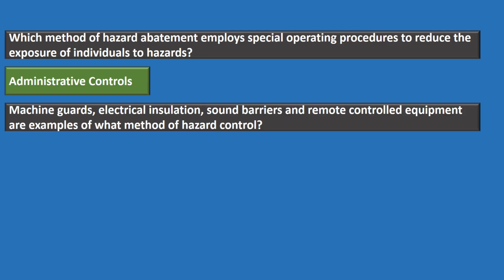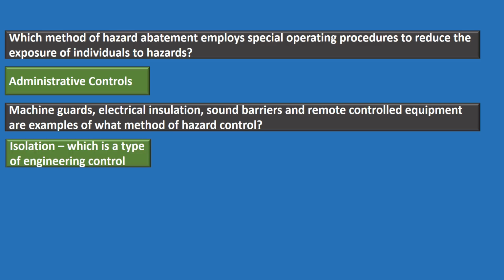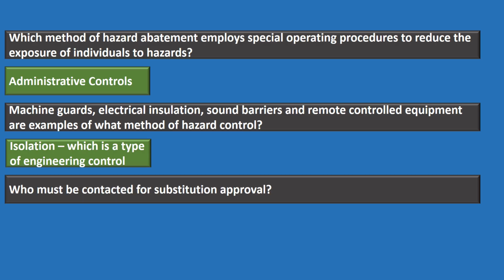Machine guards, electrical installations, sound barriers, and remote control equipment are examples of what method of hazard control? Well, this is an engineering control, and more precisely, the type of engineering control, we call that isolation. Isolation, which is a type of engineering control.